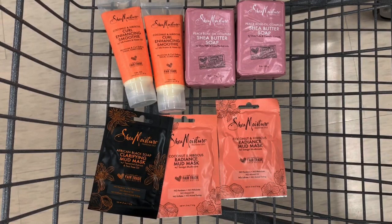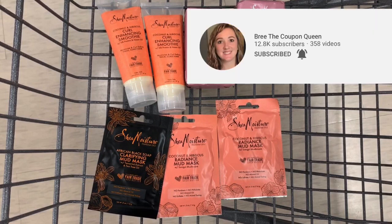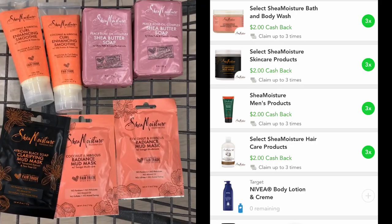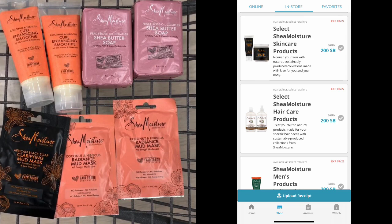So this is going to be a quick video, you guys, because I want to show you guys a quick little run deal at Walgreens, where you can get some Shea Moisture not only free but free plus a money maker. I want to give a shout out to Bree the coupon queen because I did see this on her page, so thank you so much. What makes it free, you guys, are rebate apps. We have Checkout 51 as well as Swagbucks. Both of them currently have rebates on Shea Moisture products.